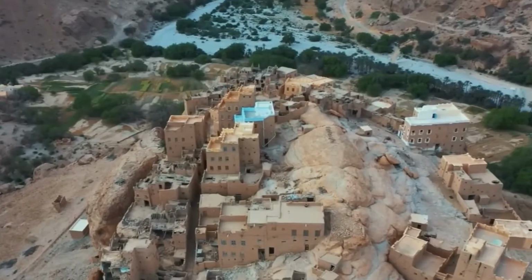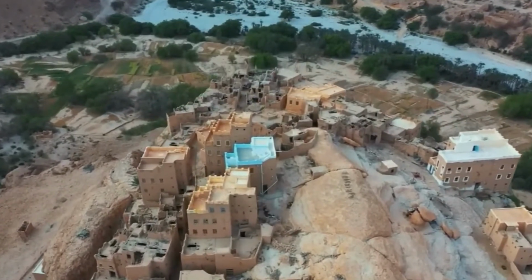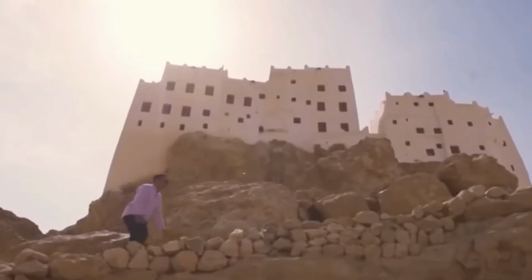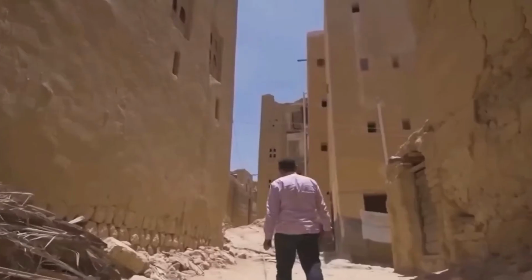The only sounds that break the silence are those of the farmer's donkey or the chirping birds overhead. Alamudi earns a living by cultivating a farm down deep in the valley. His wealthy relatives in Saudi Arabia also contribute to his survival by sending the family money.